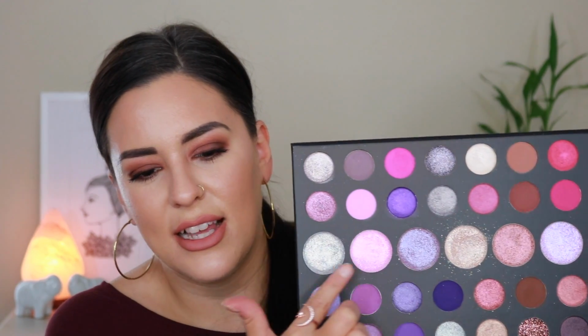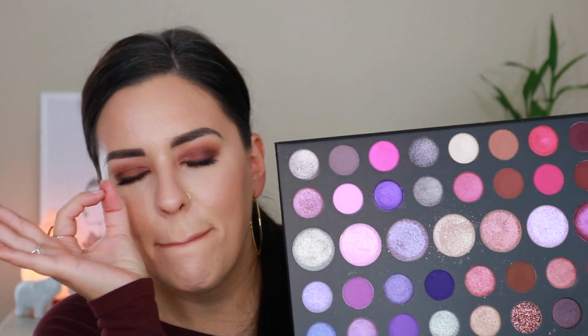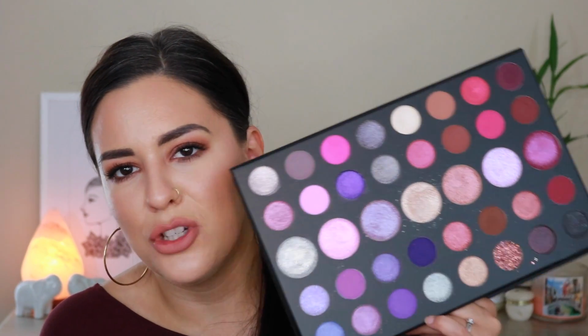Couple more palettes here from Morphe that I have in front of me. This was the 35S Such a Gem palette. I love this palette. These finishes right here in the center, this formula is bomb. I absolutely love it. Love these purple shades. This palette is gorgeous. I haven't really used it that often, but I am going to hold on to it because it is gorgeous, and I do not have anything else like that in my collection.